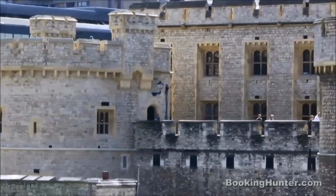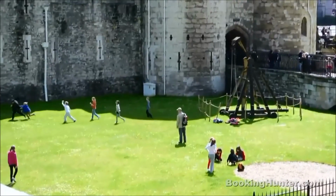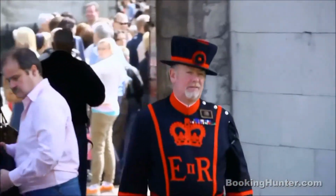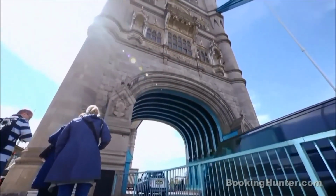The Tower of London and London Bridge. One of the city's most historic sites and the resting place of the crown jewels, the Tower of London is well worth a visit. See the Traitor's Gate, pose for a photo with the famous Beefeaters, and of course take a walk across Tower Bridge.